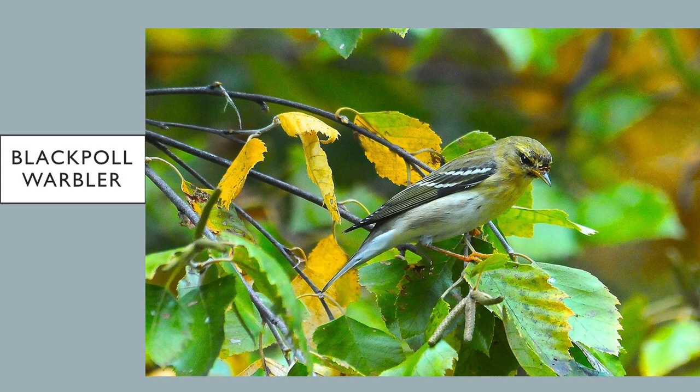This is a blackpoll. You can see the pink legs on that one.